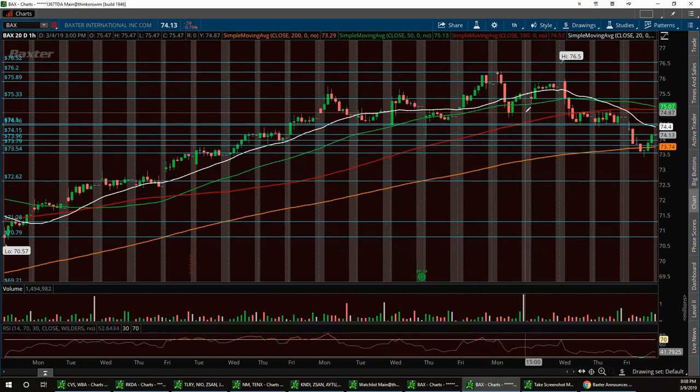It could run up to probably 74.87 because it did have its good pullback correction right there. So let's see if we can break that opening high. If it doesn't, it'll pull back to that 20 SMA and bounce on up and try to create this resistance up here at 76.20. That's why we got a break. And this is BAX.